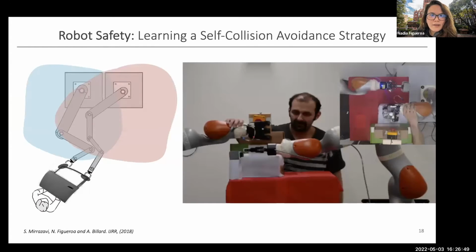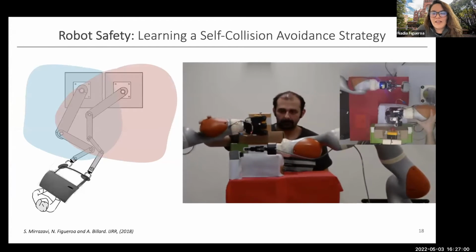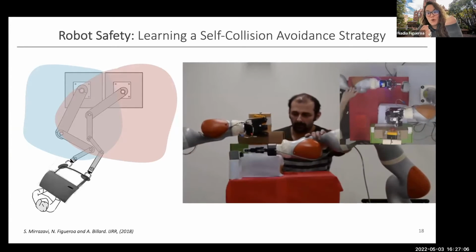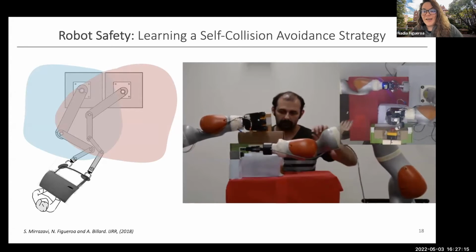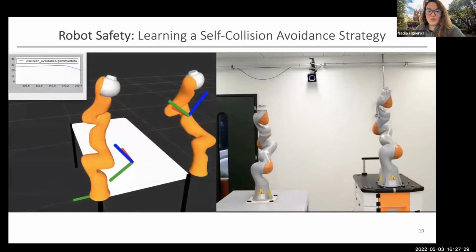And the last thing is obviously about safety also. Here you can see a video from my PhD work, where we developed a strategy such that the robots allow for these kinds of perturbations from the human. Now we have two robots. If the robot is allowing for perturbations, then it can crash onto the other robot if we don't have a strategy to avoid that. So here we came up with a strategy that used machine learning to allow for these perturbations, so that the robots are compliant, but at the same time ensure that they don't crash into each other.